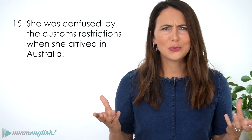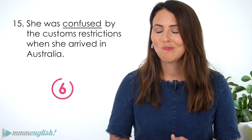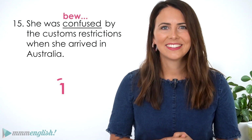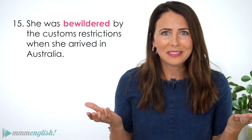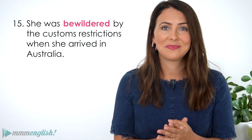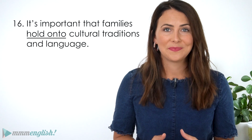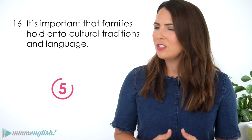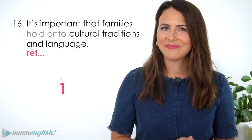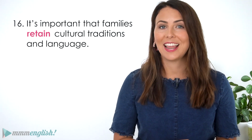She was confused by the customs restrictions when she arrived in Australia. This one's interesting. She was bewildered by the customs restrictions when she arrived in Australia. It's important that families hold on to cultural traditions and language. To hold on to. It's important that families retain cultural traditions and language.